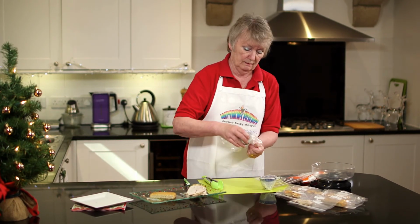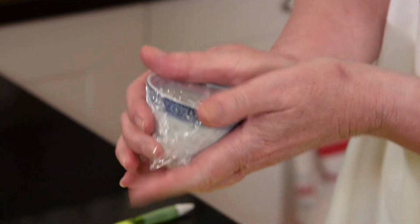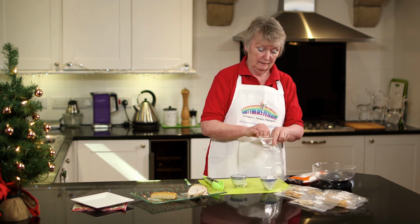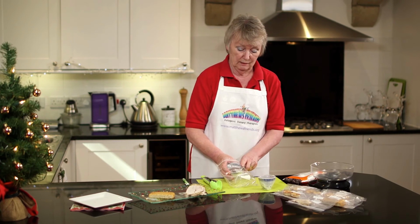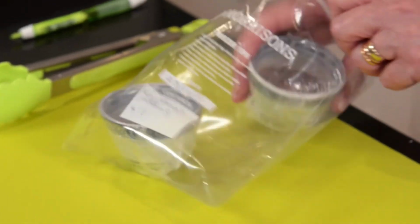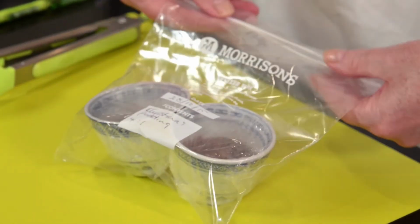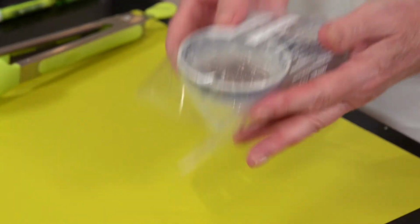And this just helps with the packaging in the freezer, stops the jars clanking together too much. And as I say, you can put them in the same bag because it's easy enough to open up the bag and take one out, leave the other one in and pop it back in the freezer again. So there's no need to do them individually. Seal it up. And there you go.